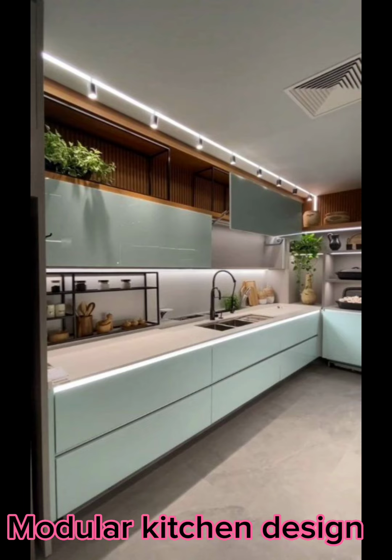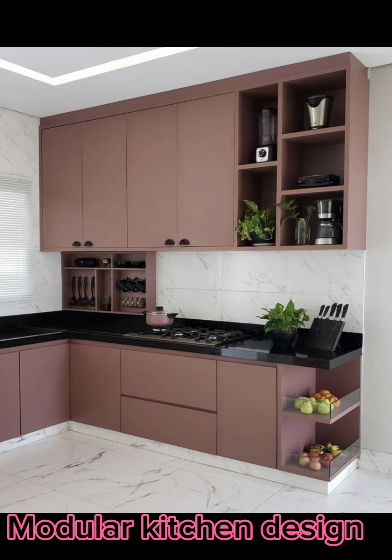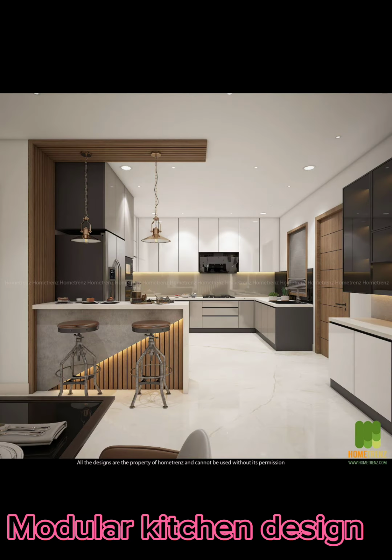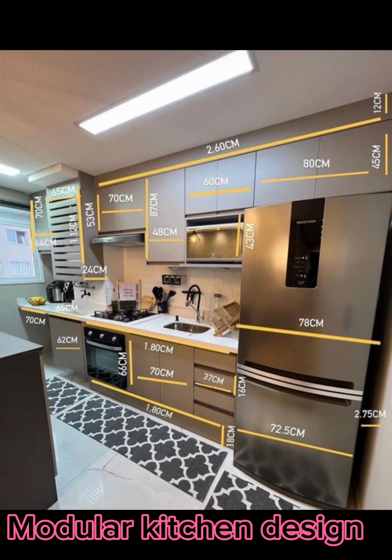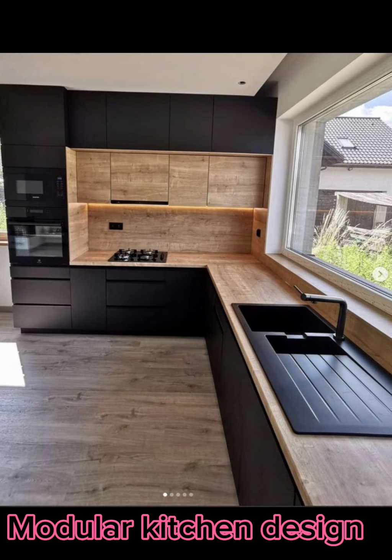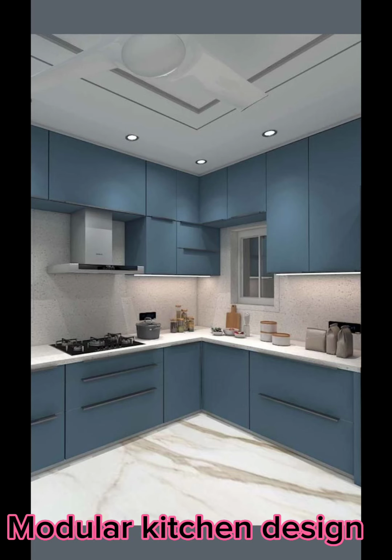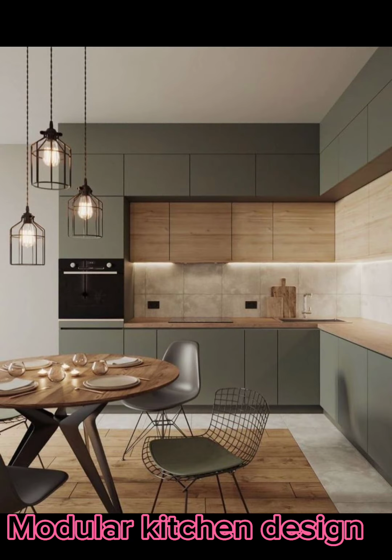Proper lighting can make or break a kitchen's atmosphere. Blend task lighting, ambient lighting, and accent lighting for a well-lit and inviting space. Pendant lighting above the kitchen island, under-cabinet LED strips, and recessed ceiling lights are excellent choices to create a harmonious balance. Make your kitchen uniquely yours by adding personal touches.